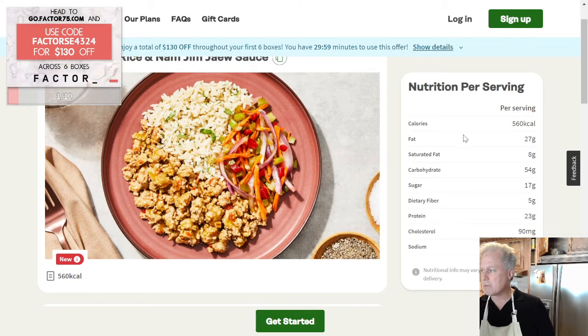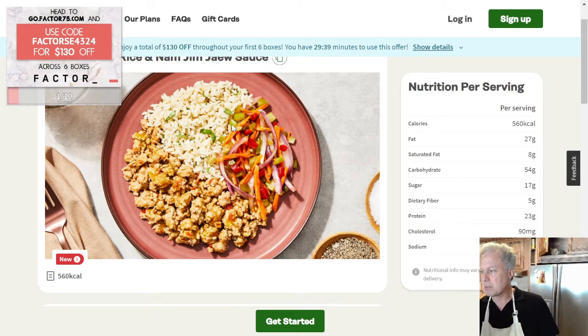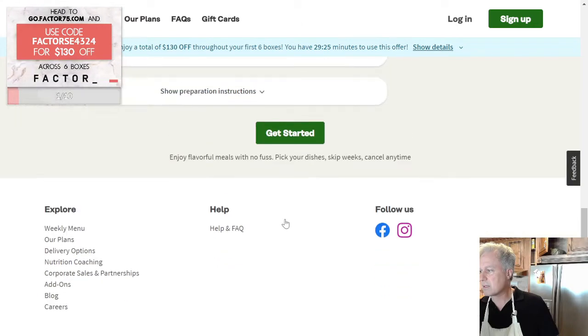It's going to give you all of the information you need. It's got the calories, the fat, 27 grams, saturated fat, carbs, sugar, dietary fiber, protein, cholesterol, sodium. If you're into nutritional information being transparent, it's here. But look at that. You can order a box of this and have it ready so that you're not going to go out to the fast food place. And it's got all the ingredients and all that.